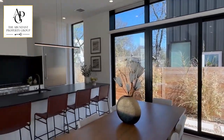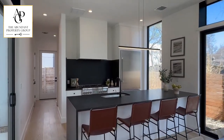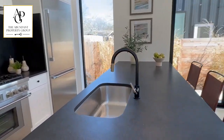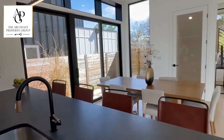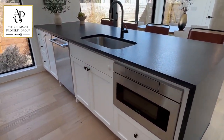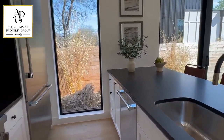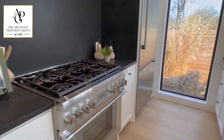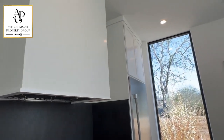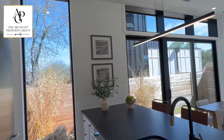You can see this gorgeous kitchen as well. I mean, wouldn't it be great to entertain here? Just check this out. Just beautiful. Look, white, gorgeous, gorgeous cabinets. Love the high-end finishes in this kitchen and downstairs area at this beautiful home.